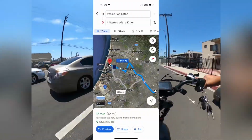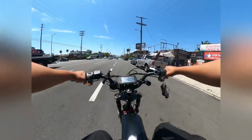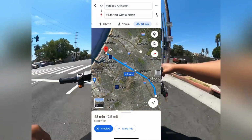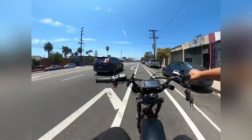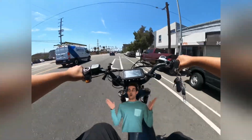Today I will be going from Arlington and Venice all the way to basically Venice Beach. Here's a map for a car route. It is 12 o'clock at night though, so a bike is going to be slower by a long shot. And here it is on bike. You can see that it's going to be quite the difference. So right here is our first section with problems.